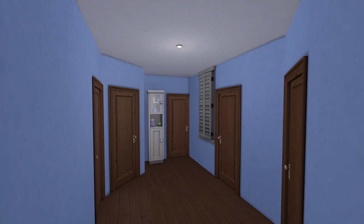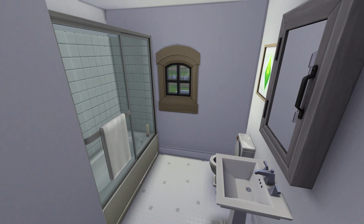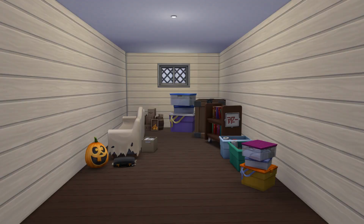This is the upstairs hallway. Cabinets are where that weird window thing is. Those are cabinets. This is my father's room, I guess you could call it, where my dad keeps his clothes. Our upstairs bathroom. It's a little bland. And then this is my room with my sim watching the giant TV. Look how happy I am at that giant TV. Yes, I do have a giant teddy bear. I love it. And then finally, this is the attic.